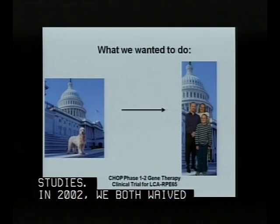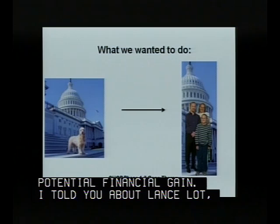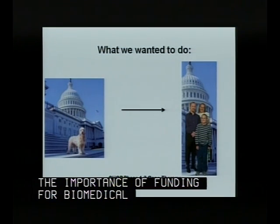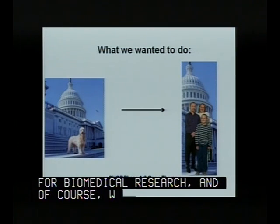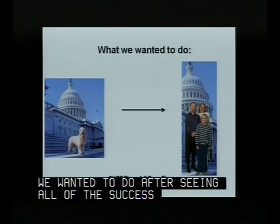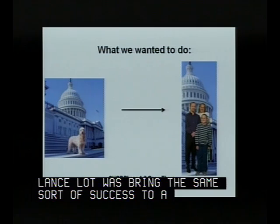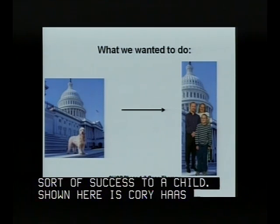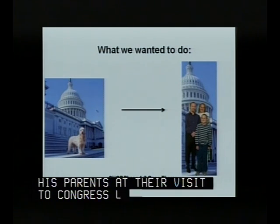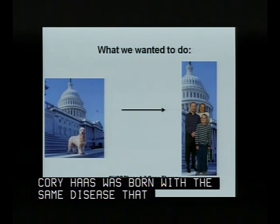So anyway, I told you about Lancelot, and Lancelot has been to Congress several times talking about the importance of funding for biomedical research. And of course, what we realized we wanted to do after seeing all of the success with Lancelot was bring the same sort of success to a child. Shown here is Corey Haas and his parents at their visit to Congress last May.